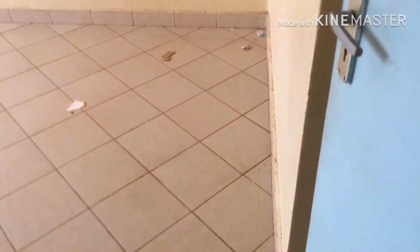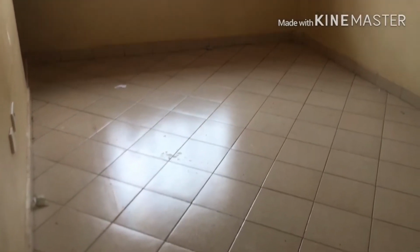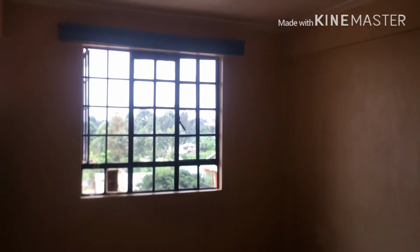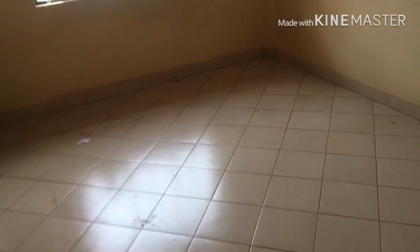After the kitchen, you'll find a door that leads you to the sitting room. Something I'm focusing on is the spacing, and that's what I'm going to show you now. The sitting room is quite big. It's really big. Can you see that? It has only one window on that side, but at least it's bringing in so much light. The living room has a double socket on that side, and on the left side it also has a socket and a Wi-Fi connection.